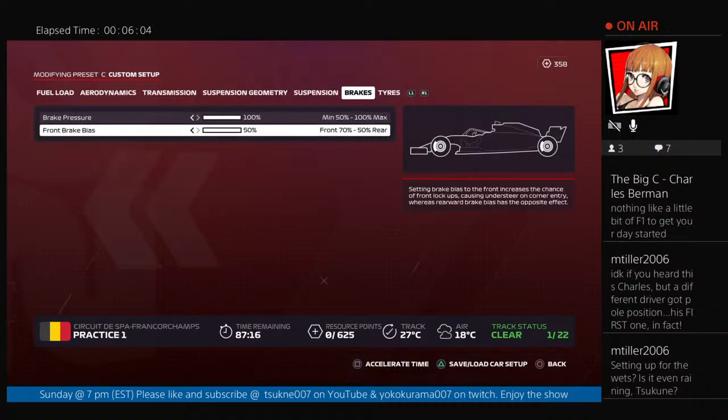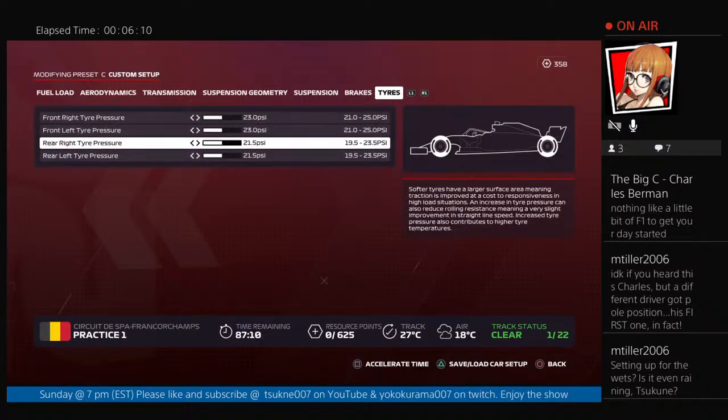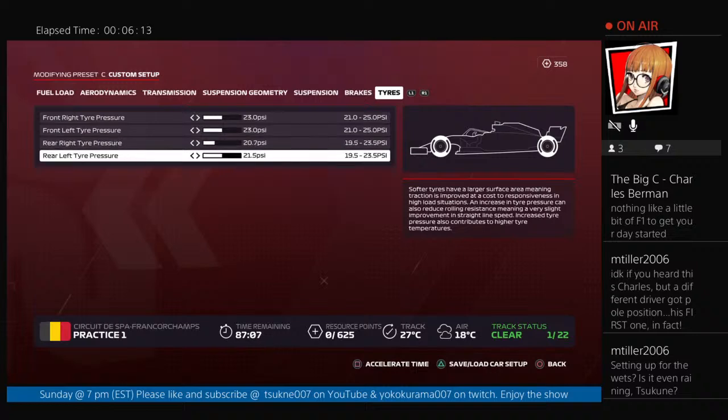That still stays the same for the brakes. As for the tires, we want that at a 23. And that becomes a 20.7 PSI.